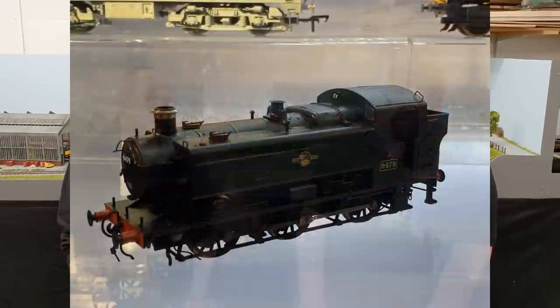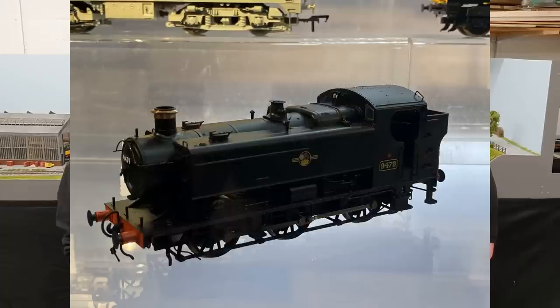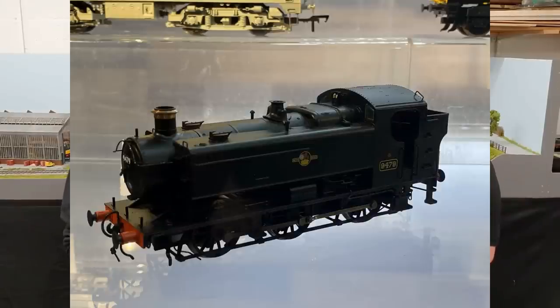And joining them this autumn will be the Great Western 94XX 0-6-0 pannier tank as well. Another eagerly awaited product there from Bachmann. And both of these, I should mention as well, they both have Next18 decoder sockets and also have factory fitted speakers as well. So nicely presented locos there.